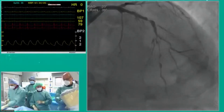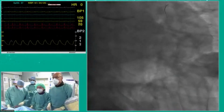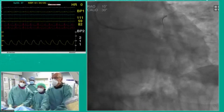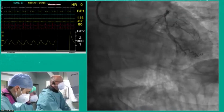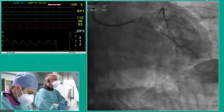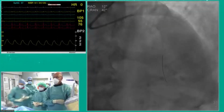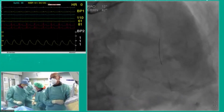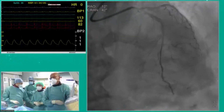Let's look in the RAO. No, it's coming back. I think it's okay. But the distal sluggish flow is due to the rotablation. You're not going to improve it by stenting that area. As a matter of fact, you may even make it worse.